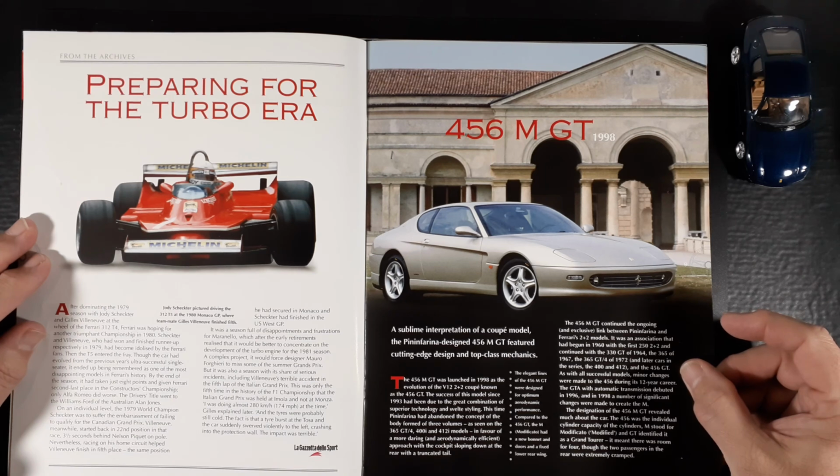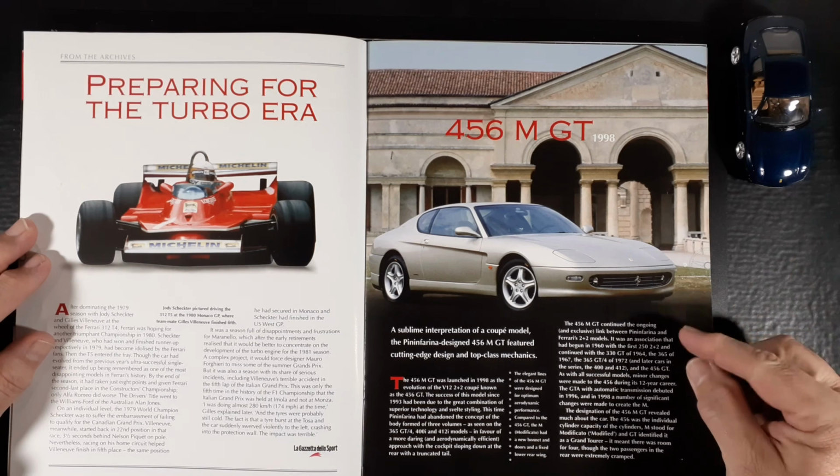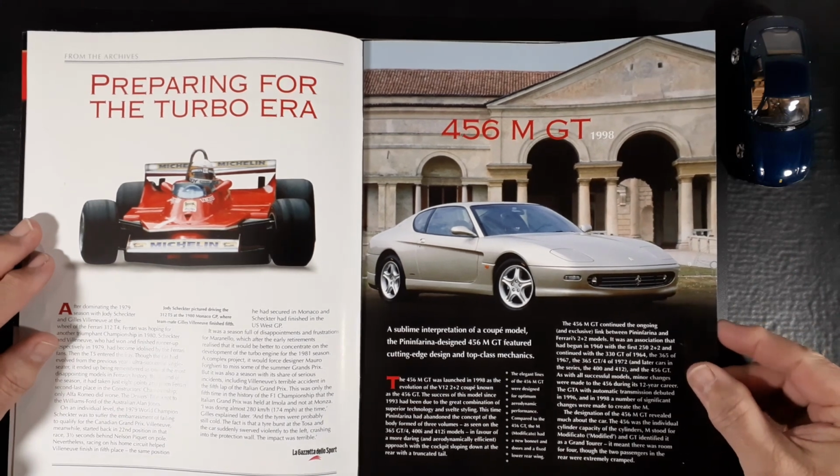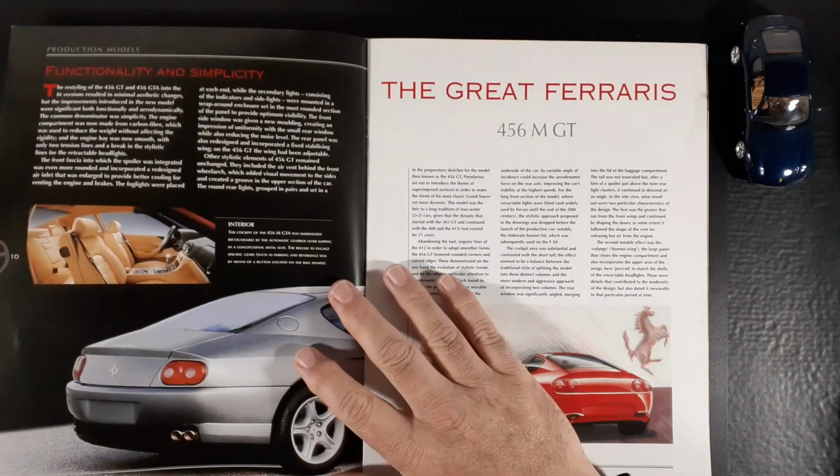Yeah, all right. To the 456M GT. Now, I don't think this one actually has GT written underneath it, but it does look like the same car. And from looking at the collection I've got, there's none other like this particular one, so I believe I got the right one. That being said, we'll go through and have a look at this.